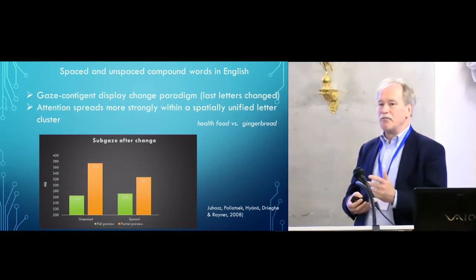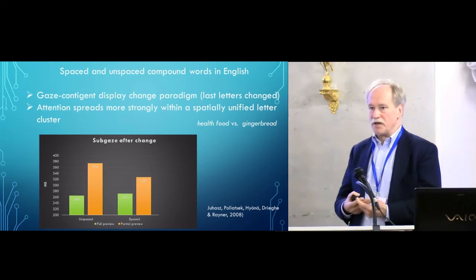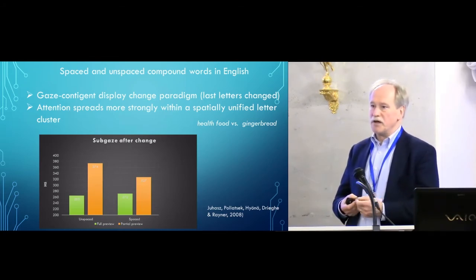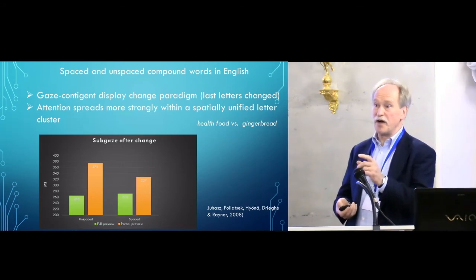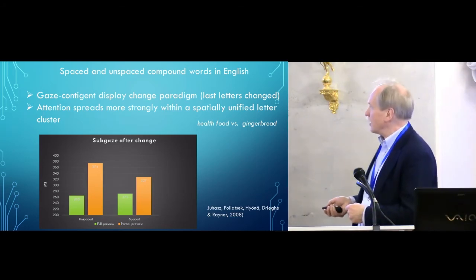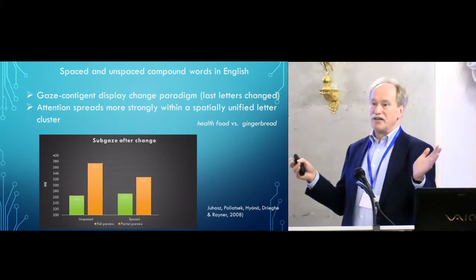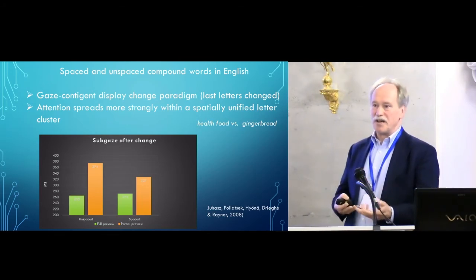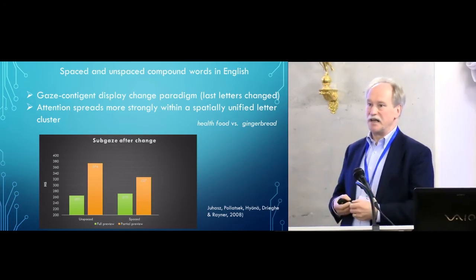And now we come back to the study I briefly mentioned earlier. This has to do with reading English compound words. As I already mentioned, in English you can write compound words unspaced or with a space between the constituents. So spacing is a very visually salient cue to the morpheme boundary. For example, basketball is written unspaced, but tennis ball, there's a space between. So there are no exact rules for how you should write compound words in English. Sometimes there's a space. Sometimes there isn't, and sometimes there can even be a hyphen there.